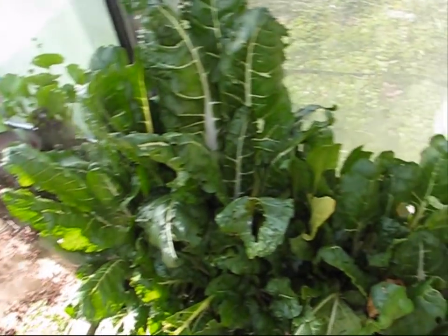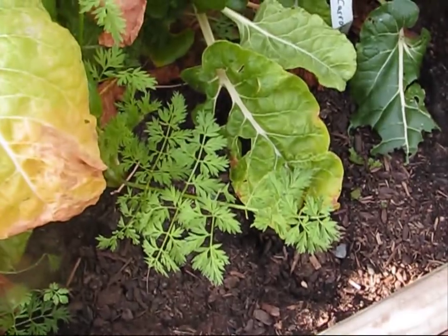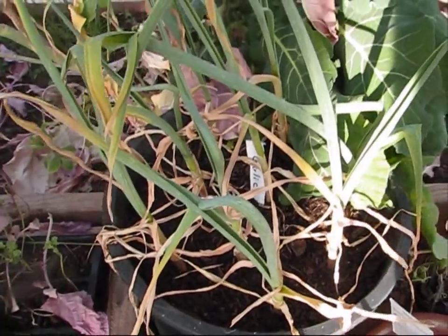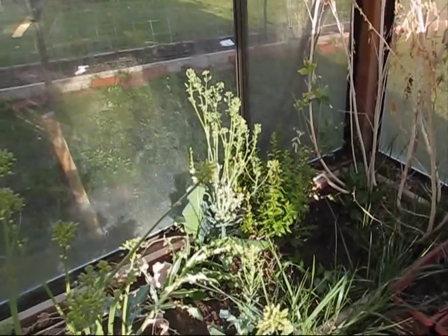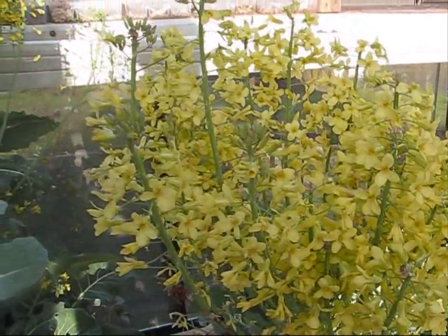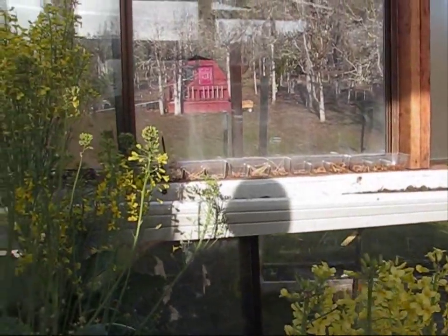But anyway, we still have the Swiss chard growing. I have radishes and carrots growing in here. We have some Brussels sprouts over here that I haven't fruited yet. I have my garlic started in here. We have some flowers going in here, snapdragons. Among the seeds that we have, we've been drying all year and getting ready to plant this year.